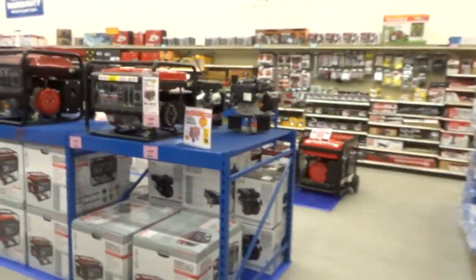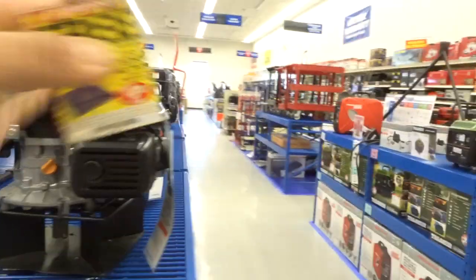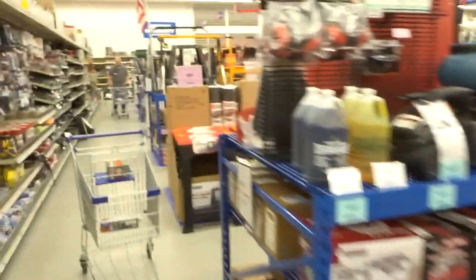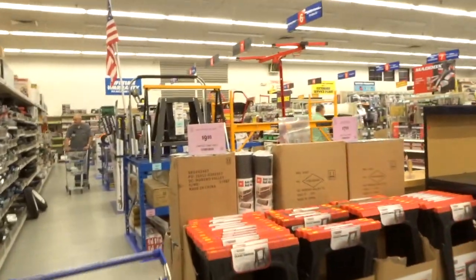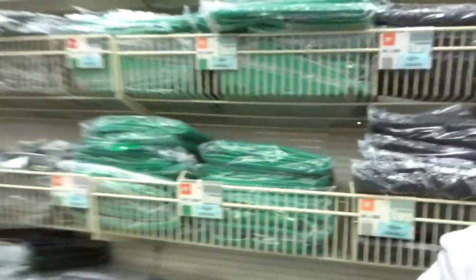See, I've got generators, some bigger tools back over here, power tools, saws and stuff like that, trailers. Back over there, they've got cement mixers, saws, sanders, and stuff like that. I mean, ratchet straps, tie-down straps. These are all the tarps. So there's a little bit of everything.